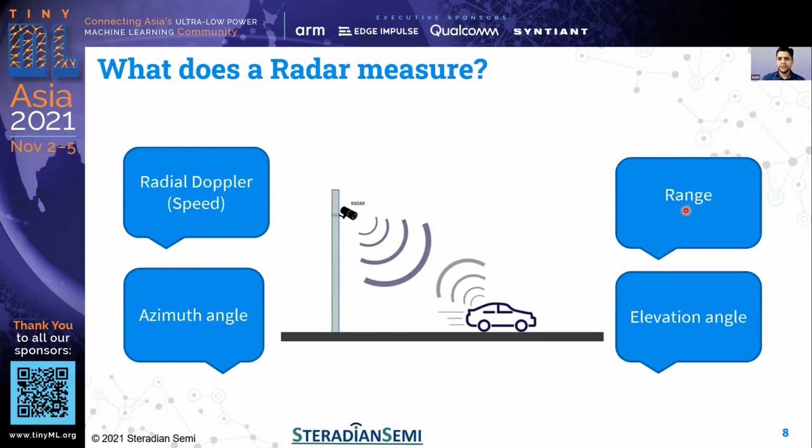So the range, the elevation angle, and the azimuth angle is well known. That forms the XYZ of whatever the radar detects. Plus, since it's a Doppler radar, it also measures accurately the speed of the moving objects. So that's how we form the 4D imaging stack of a radar, which is composed of range, both the elevation, both the angles, and the radial speed.